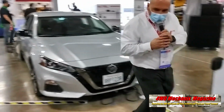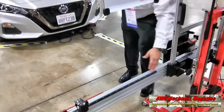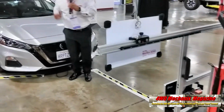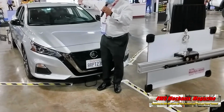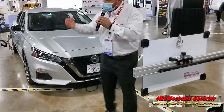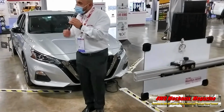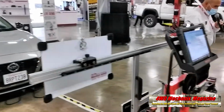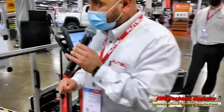Now, when I'm talking about frame placement, I'm talking about this crossbar here, okay? And I'm going to talk about the position that this crossbar is in respect to the component that I'm calibrating. So there's three things I'm going to do. I'm going to set a distance, I'm going to center this crossbar, and I'm going to square it to the vehicle. So I'm going to hit the setup, and it's going to allow us to see the setup instructions.